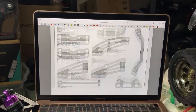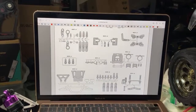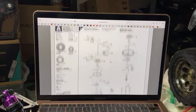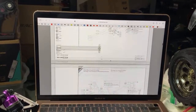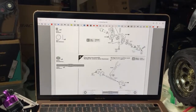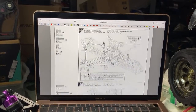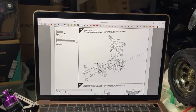So let me get down to the instructions. So the parts are correct, actually. As expected. I mean, I didn't think they were not correct. All right, so we're getting down to the diffs. Then we'll get down to the brake pad setup. And I'll just check how many turns out it should be. Holy moly, this is some detailed stuff going on. These are the turnbuckles, drivetrain.